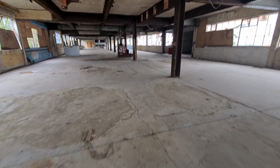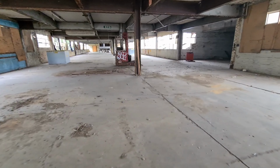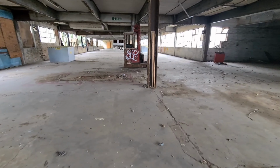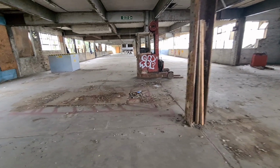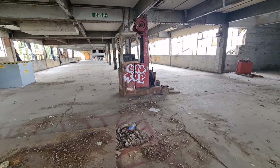An old forklift here. A rusty relic. Looks like it's only been in here. Shout out to you, mate. That's cool to see. The old machine. Old forklift.